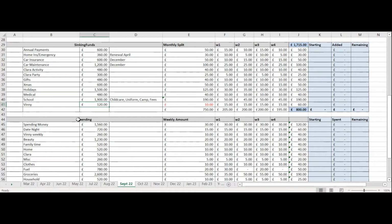So this is how it works. This is how much I want to put away each year for my sinking funds. Just to give you an idea, let's add it all up, just to prove how much we've actually, oh, silly me. I said total, I mean the sum. So I know that I have got £8,620 that I need to put away for each of these categories.